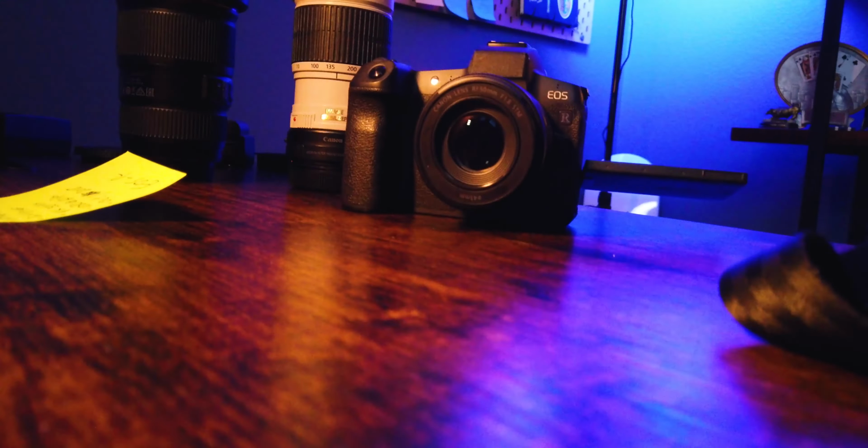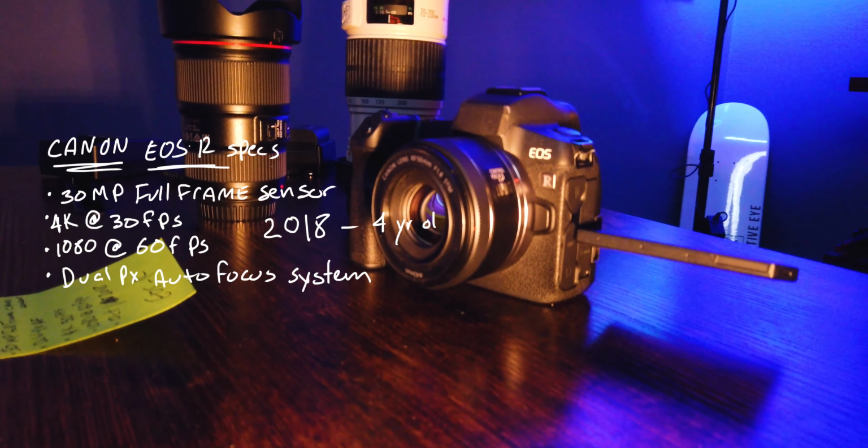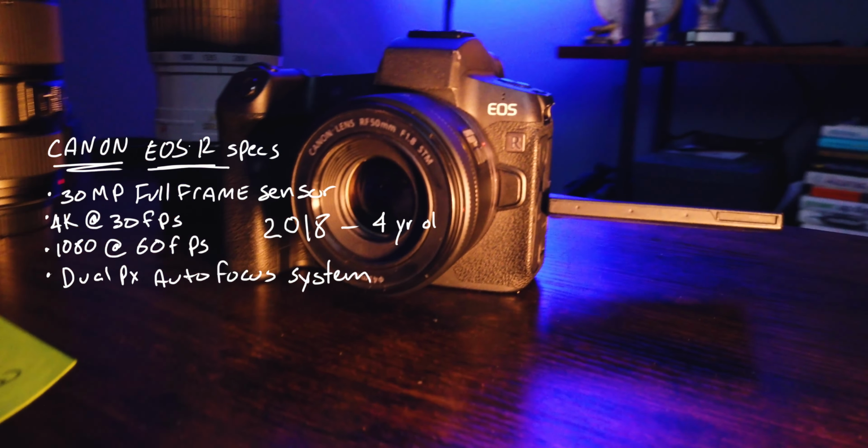We're gonna shoot videos and photos with the camera that I'm currently using right now. With that, let me introduce our second competitor. This is the Canon EOS R, the camera that I'm currently filming with right now, so I can't physically show it to you. It has a 30 megapixel full frame CMOS sensor, one of the best dual pixel autofocus systems in any Canon camera, and it does 4K up to 30 frames a second and 1080p up to 60 frames a second. This camera was released in 2018, so it's a 4-year-old camera as well.